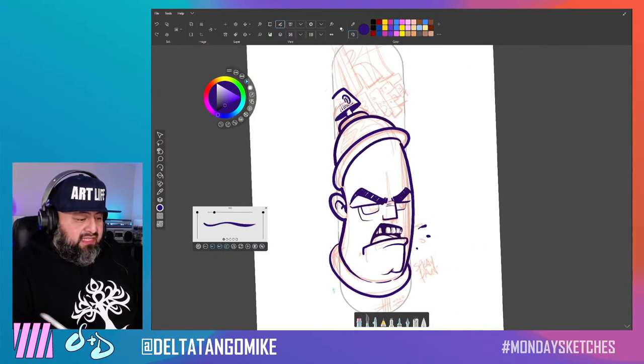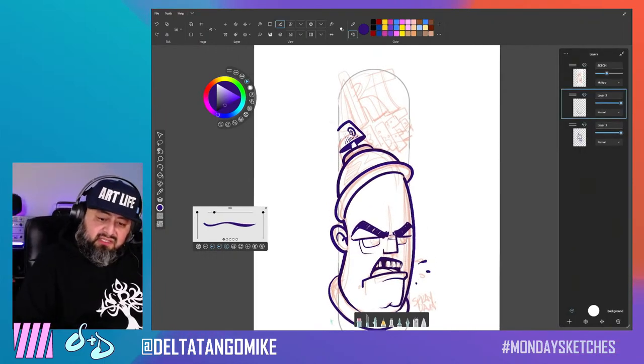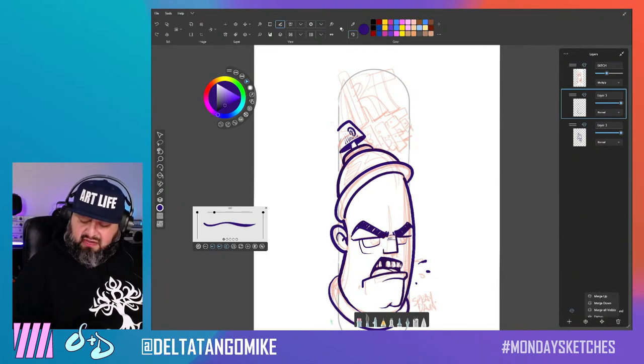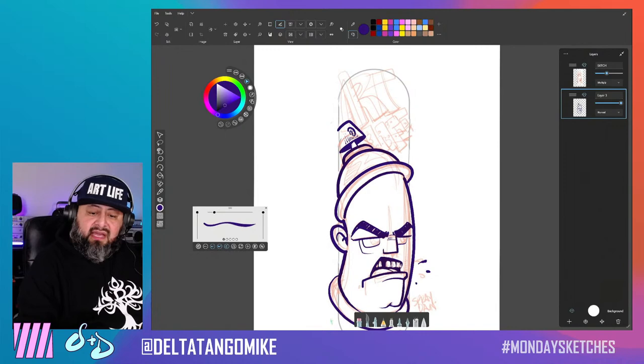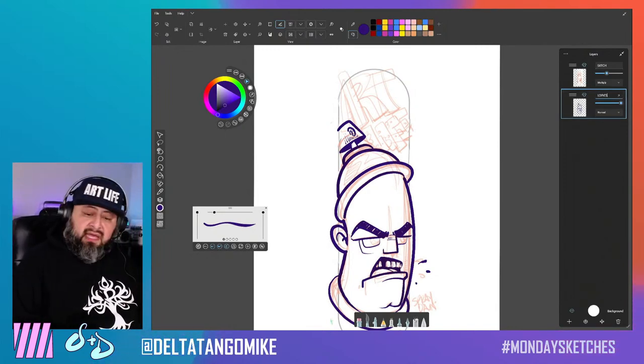I got you. Okay, so I think I got that. And now that I'm happy with this, I can combine those two layers and merge down. So I got those two, layer three. Now it took over the name of layer three, so it's going to be called lines.